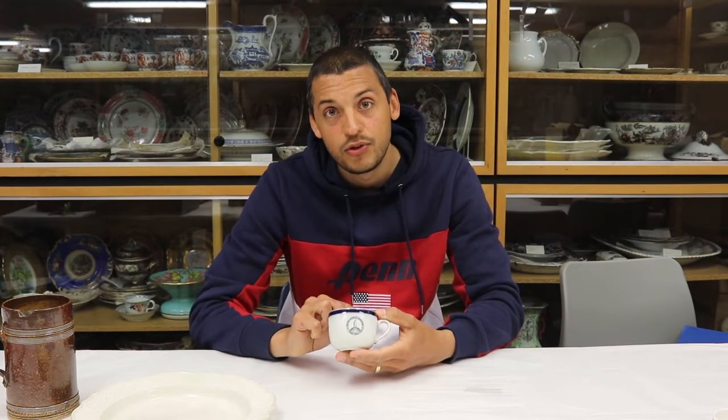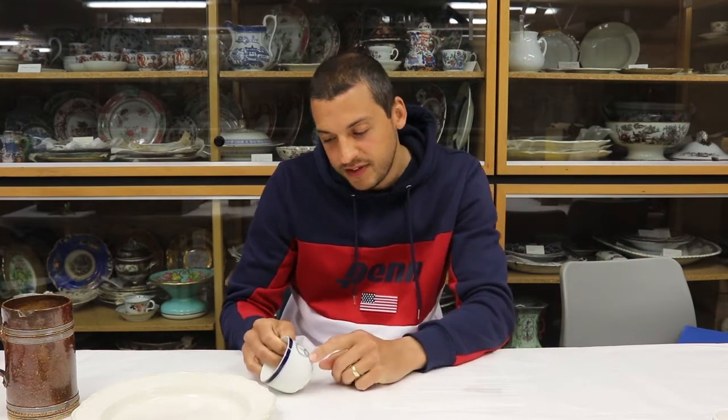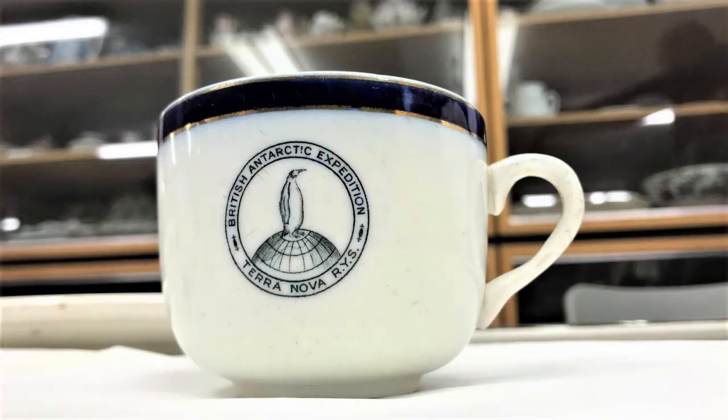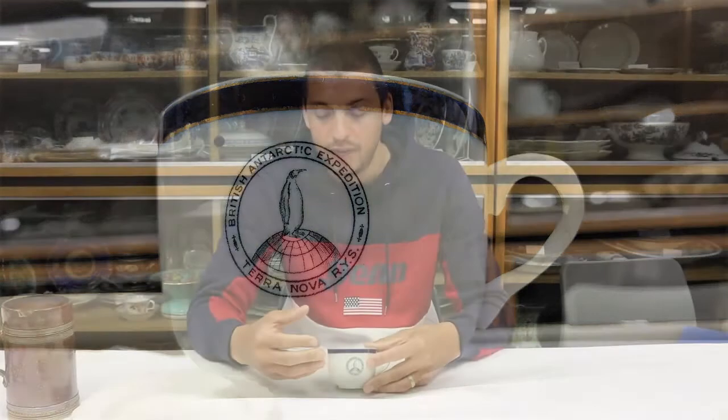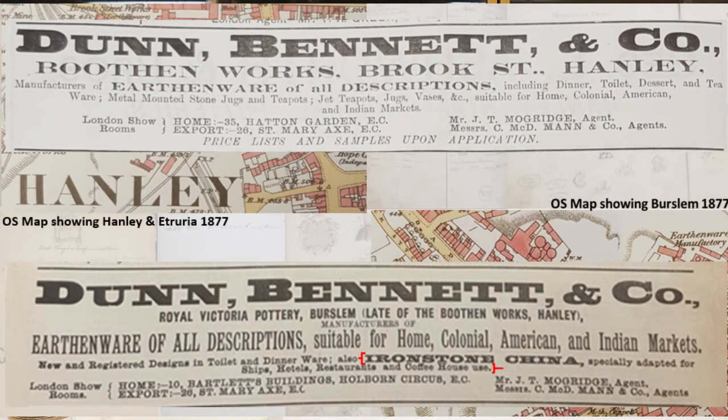Moving on to the 20th century, what a wonderful cup here. As you can see, it's marked British Antarctic Expedition. This was made by the company Bennett, who are the predecessors of Steelite, who we know today, who are a very big and successful company producing hospitality ware. And this was made for the British Antarctic Expedition and advertised at the time in 1911 as a ceramic body that was able to withstand the rigours of travelling to the Antarctic and everything that came with it.